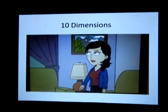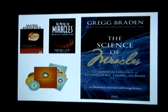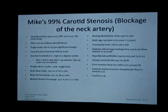Here, I won't have time for this one, but here's how 10 dimensions actually work. If you go on YouTube, you can see it. So we're now working with Richard Bartlett of Matrix Energetics. This is sort of a unique guy that was able to figure out, one, how to put this whole quantum theory into medical application, and two, to actually teach it to you. And so if you get a chance to see that, that's pretty cool.